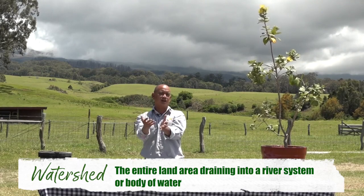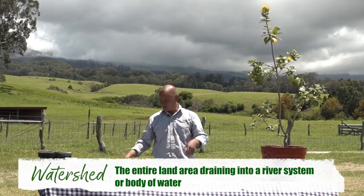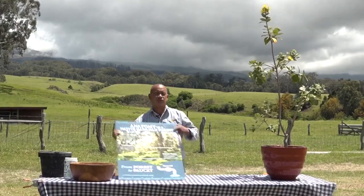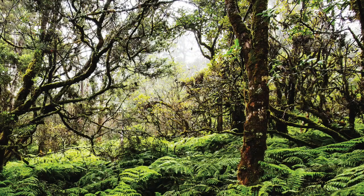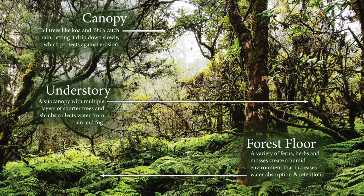So forest, you guys know what that means, but native means that that forest is made up of trees and ferns and small little plants like you see here that are only from Hawaii. And so this kind of forest is really, really important to having a healthy watershed. It's got what we call a healthy canopy. That's the top, that's the roof of the forest. And that slows the water down. It's got what we call a sub canopy. That's all the trees that are shorter than the tallest trees that also help put shade on the ground. And underneath that, we have a real thick ground cover of ferns and mosses. And all of those together, they act like a sponge to hold that water together.